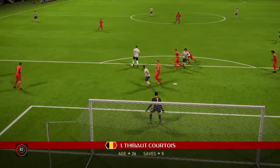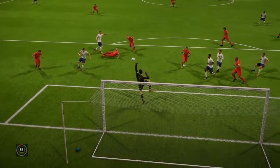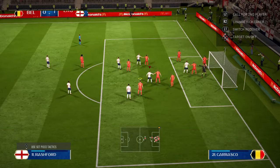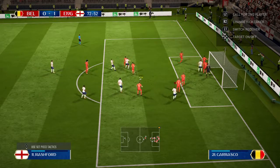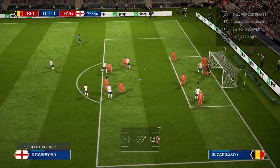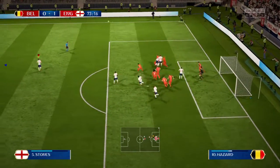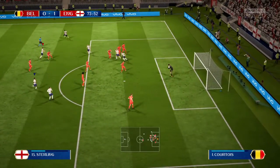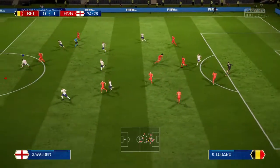No apologies for showing this again, the Courtois save. Well, his reactions were just second to none. And in it goes. Good defensive clearance there. Absolutely no trouble for the goalkeeper here to save that shot from distance.